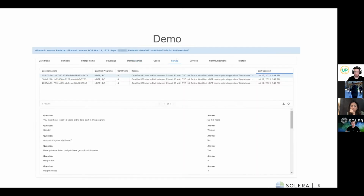As we move along to the survey tab, this is where our call center team can view what programs this participant qualified for. So what are the CDC points that they achieved? What is the reason for them being qualified or disqualified? And when they took this questionnaire. And when they click into a specific questionnaire, all of the questions and answers will be populated down below. So this would change based on the different questionnaire that you click into.